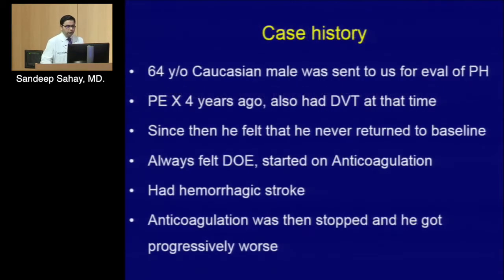It's my disclosures. So this was a 64-year-old Caucasian male who was sent to us with history of pulmonary hypertension. Prior to presenting to us, he was treated with PD-5 inhibitors for 4 or 5 years by his primary pulmonologist, and then his shortness of breath was not improving, so he was finally sent to us for further evaluation and management.